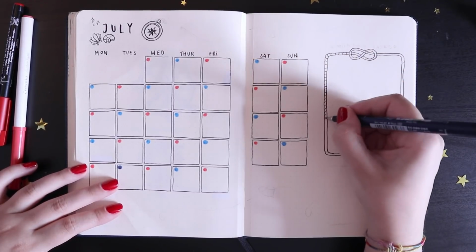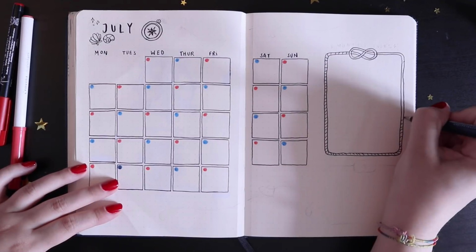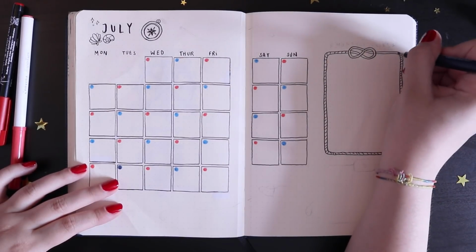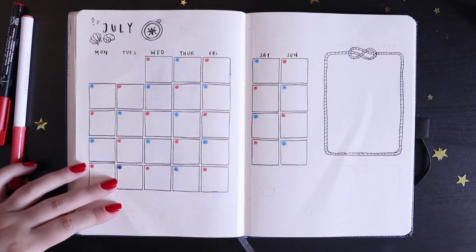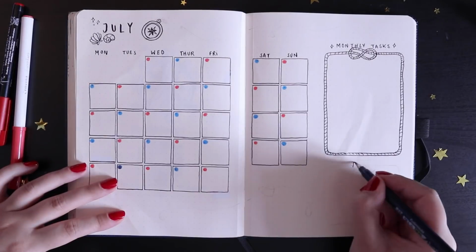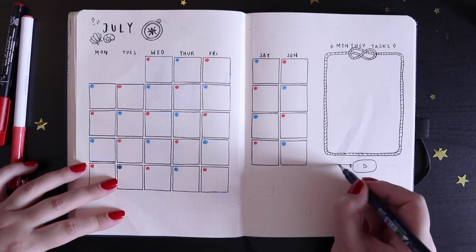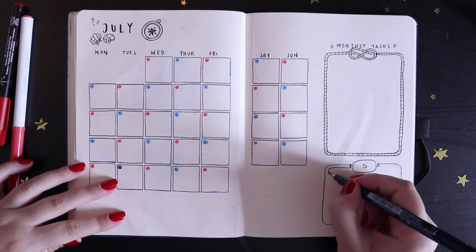I really enjoyed it. And at the bottom there, I'm going to put in my YouTube planner box, and this is normally where I write in what videos I'm planning on filming and posting that month. So yeah, I did the little YouTube symbol at the top, and then did the box outline with a rope to match the monthly tasks box.